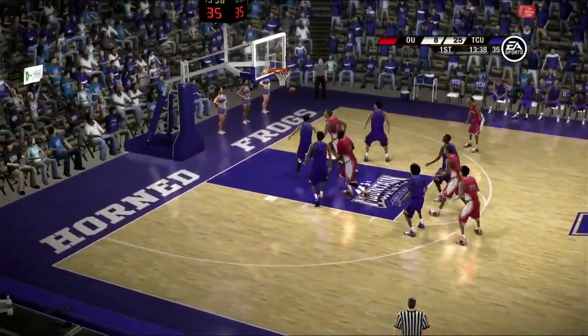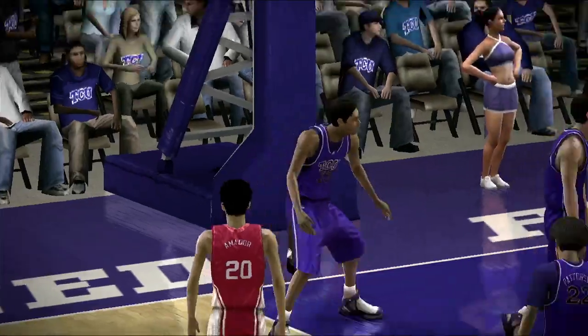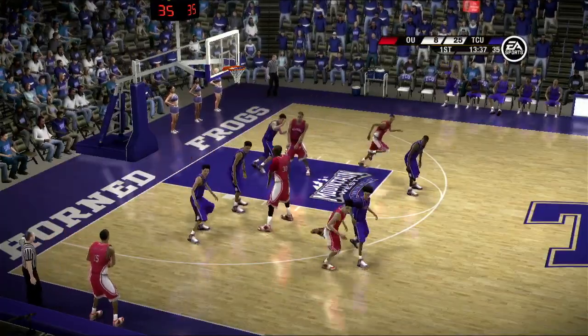For the bucket and off the mark. I think they're trying to make a statement. And he's going to pick up the foul and, oh, look at the look on his face. I'll tell you what, he's disgusted, but so is his coach.